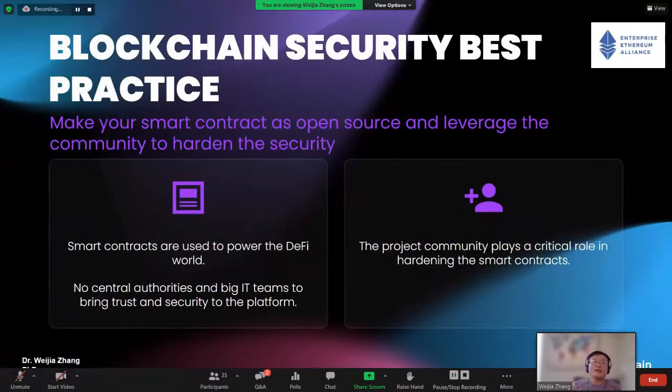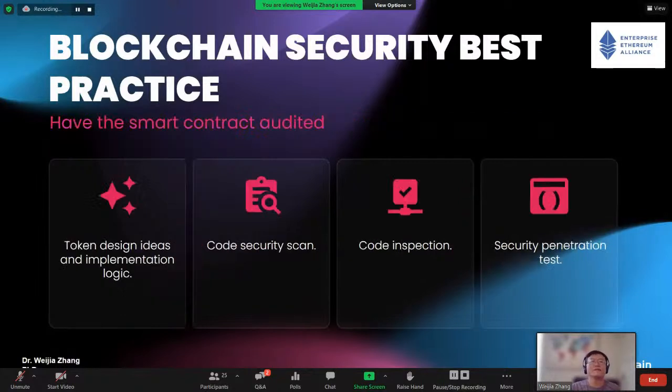Then we also need to make sure that smart contracts are open source and leverage the community to harden the security. Because smart contracts are decentralized, right? There's not a single big IT team to bring trust and security to the platform. So many times, the project team needs to make it open source so that everybody can look at the security aspects of the smart contract, test it, review it and harden it.